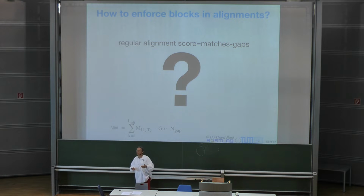How could you enforce that when you do these comparisons? You have to put in a gap penalty, you have to somehow penalize that you introduce gaps, but you want to penalize it such that you have rather domain-like, so you have rather long gaps in between, one long gap rather than many short ones. How could you put that into the function? Any idea? How could you change this function here?